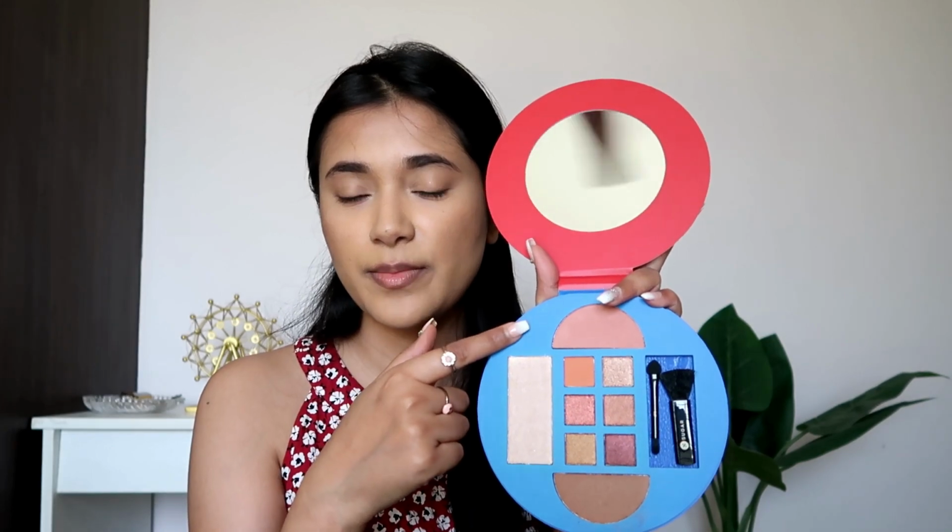Let's now try the blush. So I'm again using the same palette first on this side of my face, and wow, this looks really pretty. Again, I think this is also going to be super pigmented. I'm just gonna do very little. It's a really nice pinky mauvey color.